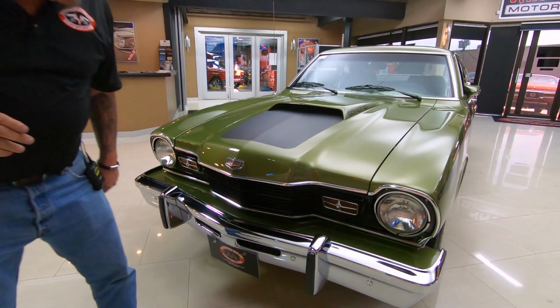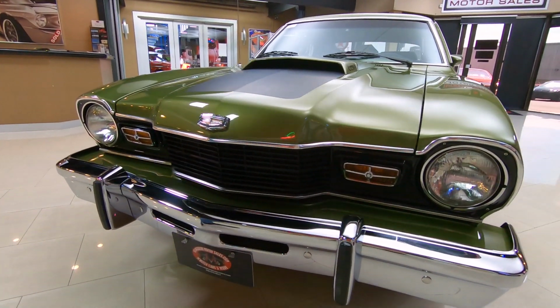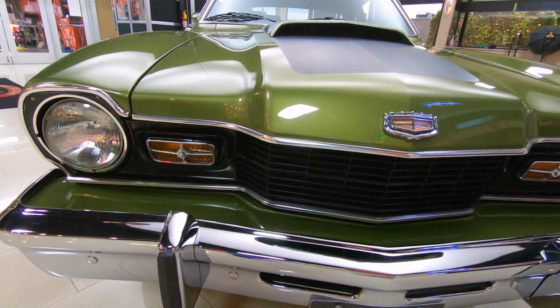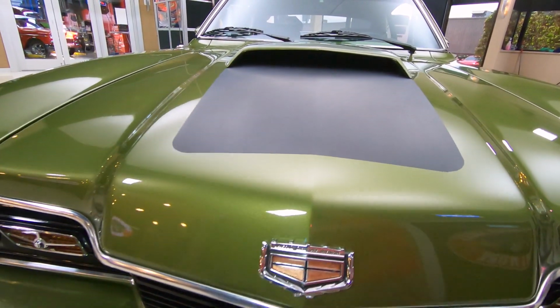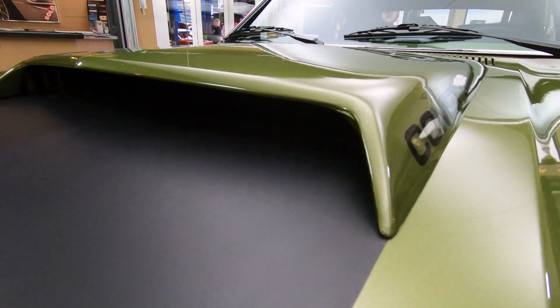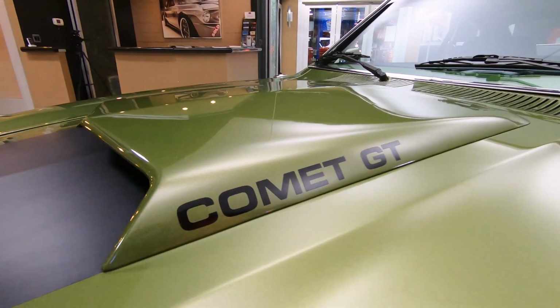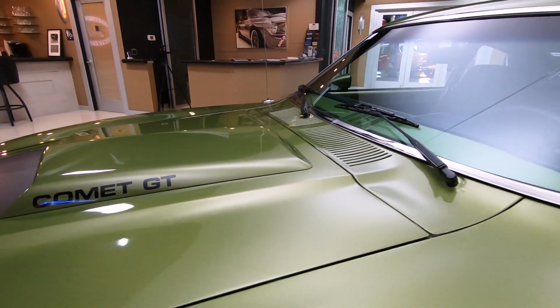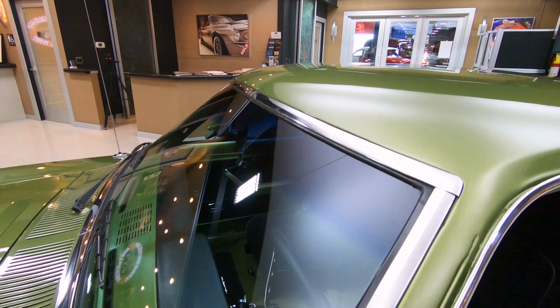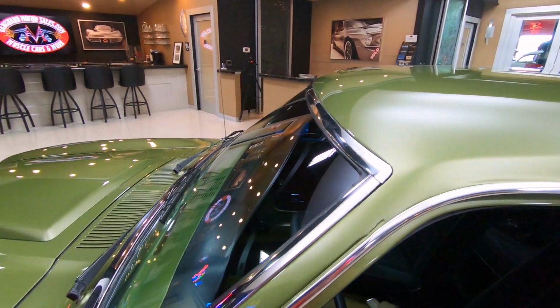That paint is as slick as can be. The chrome is beautiful. The trim is beautiful. The fitment is beautiful. Hood scoop, man, it is gorgeous. Now, there's not a lot of these cars out there because most of these cars were driven and put away wet. These things are hard to find in this kind of condition.